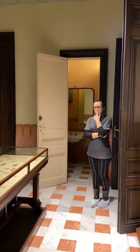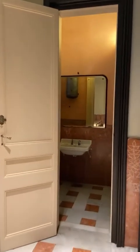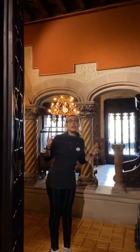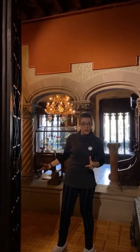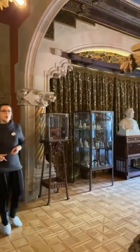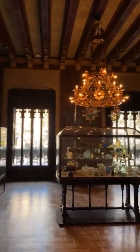But are you thinking about the bathroom? Yes. Here we can find the bathroom. There were 3 bathrooms: one for Antoni, one for Teresa, and another one for guests. So everything was separated. If this was Antoni's area, now we can discover something else about Teresa's area. Dark colors and medieval references in Antoni's area, but also the same spaces with different decoration in Teresa's area.